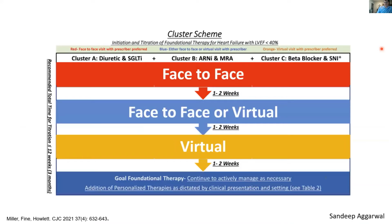This slide was graciously donated by Sandy just to highlight that although we put in small print, the first visit is really nice to have face-to-face, and that's because the cluster titration scheme works really well for patients who are non-frail or sort of optimal. Not the ideal way to titrate medications in patients who are frail, and frail can be the objective thing or a subjective thing, and certainly the face-to-face helps with the subjective frailty.